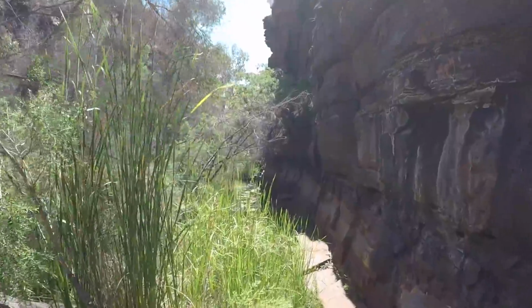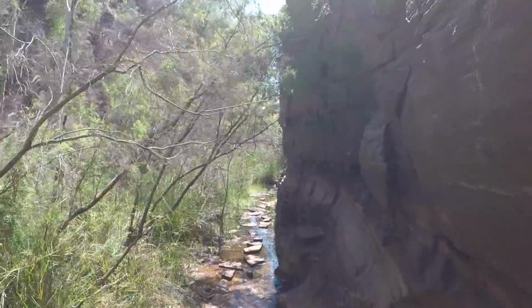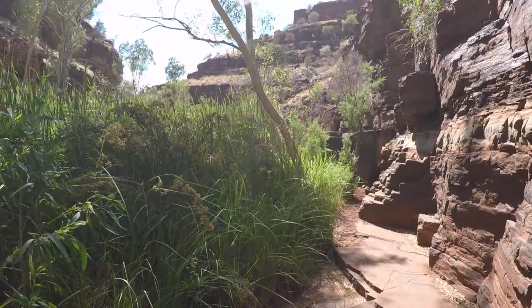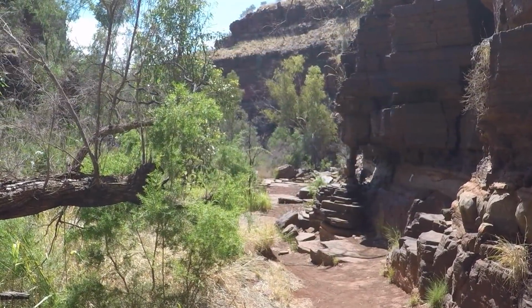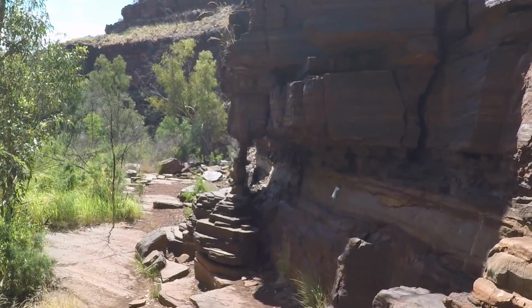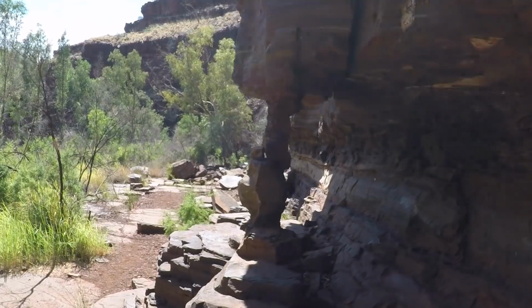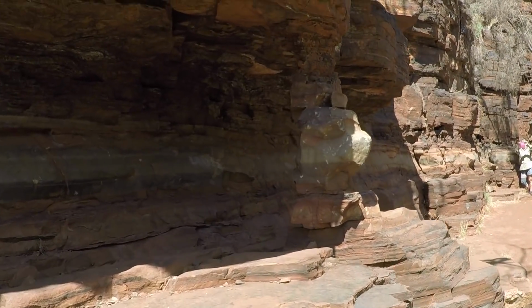We're making our way down to another swimming hole. The track can get a bit narrow in places. It really makes you wonder, how can this happen? How's this formed like this? This one's unreal. You can even see the colours in the different layers of the rock.